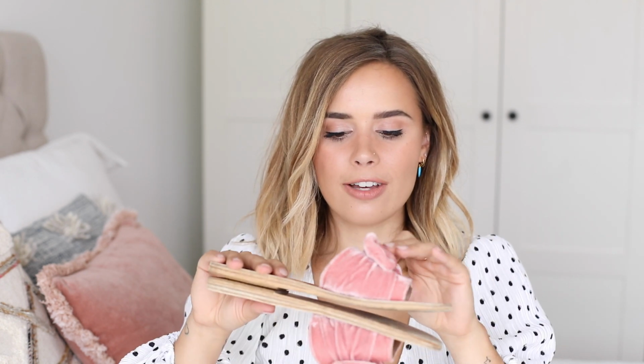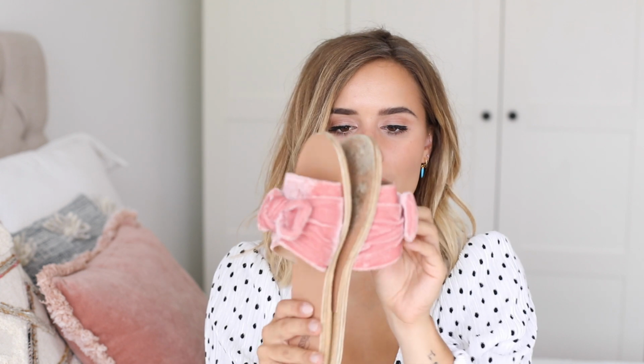But one pair of shoes that I wanted to give a shout out to are the Ancient Greek sliders. These are available on Net-a-Porter and I absolutely love these. These are just the cutest shoes ever. They are pink velvet with the little bows on top and they are just so sweet. When I first got them, they were a little bit stiff around the edges and I did think that they might give me blisters, but they have worn in so well.